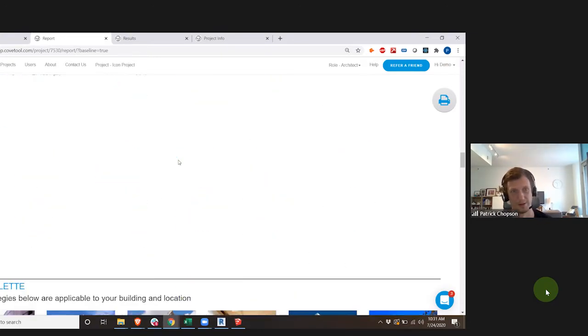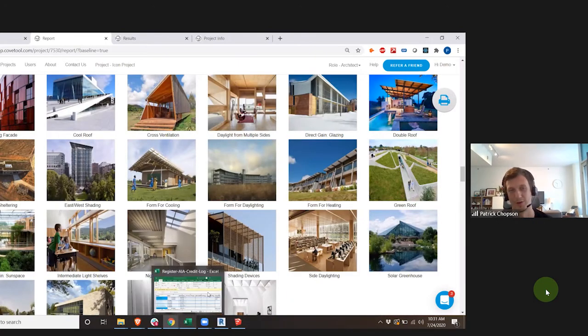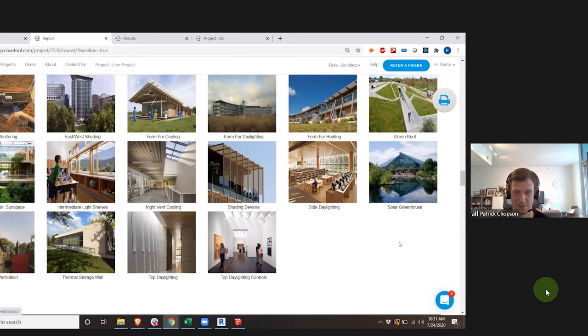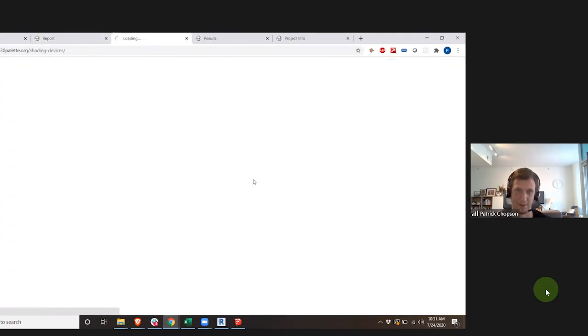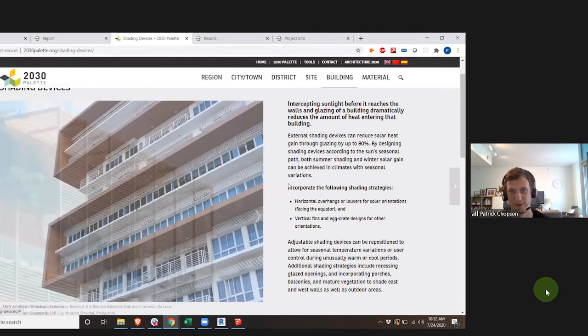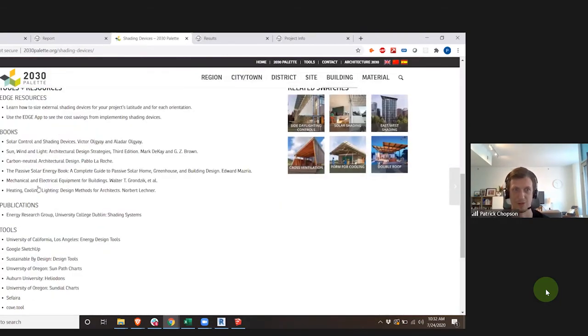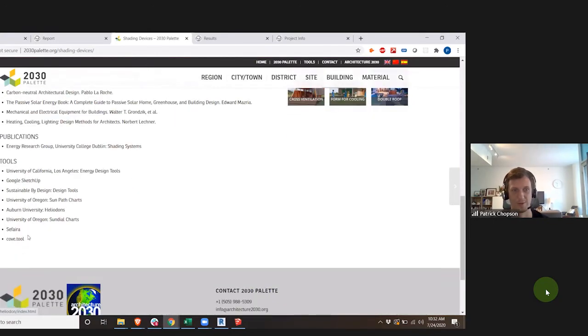Water use, passive strategies. So these are all the passive strategies that work for your location as well. For example, here in Atlanta, almost all the passive strategies work except for 2. If we click on this, it takes you to the 2030 Palette, where you can see a lot of case studies on how other people have done that. You get a lot of recommendations, tools, resources, books. Of course, Covetool is one of the tools.